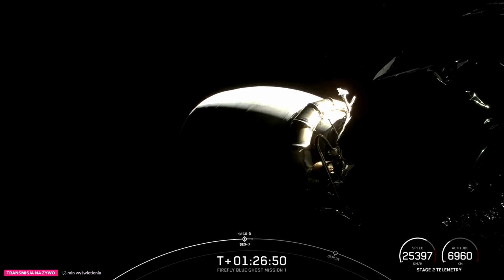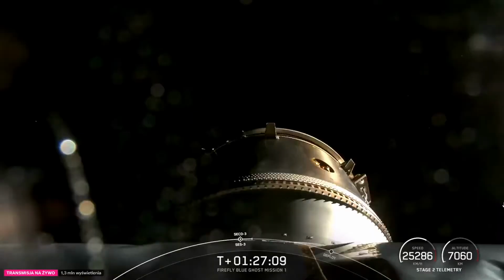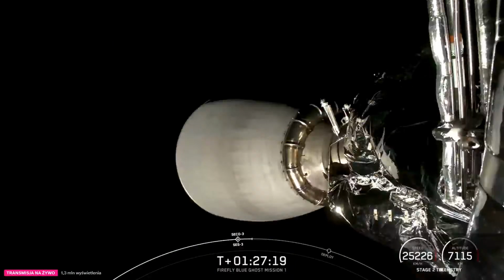Nominal deorbit burn. We got a good call. Burn 3, not deorbit. We got a good call for a nominal burn of that MVAC engine. And with that, it looks like we are on track for payload separation in just a few minutes. We'll see you back here at T plus 1 hour and 31 minutes.